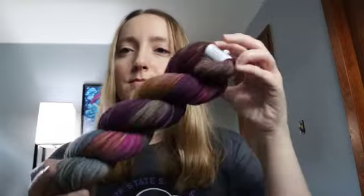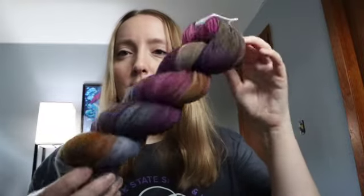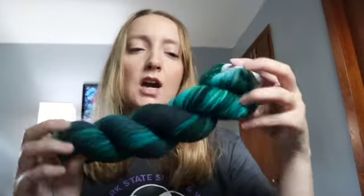Her colors are just top notch. Zombie Prom. And the last one I picked up from her was Terra. It's a gray greeny blue color, which I think will look really pretty all together in a shawl because I love shawls. I also stopped by a Hundred Ravens.